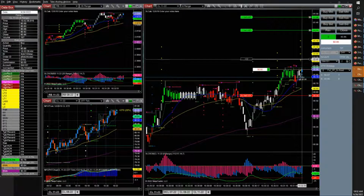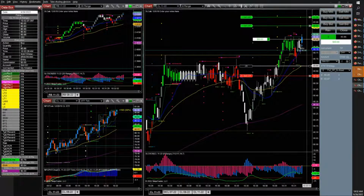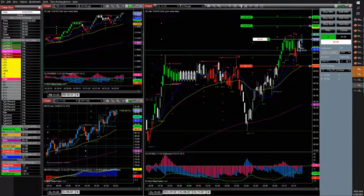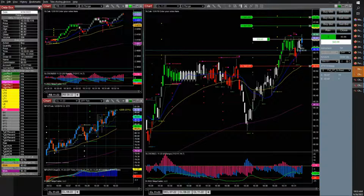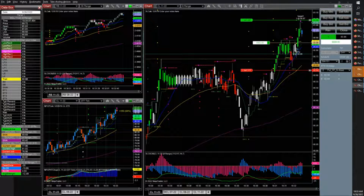And that sets up target 1, target 2, and our stop. And a quick target 1. So that will be a one and done session.